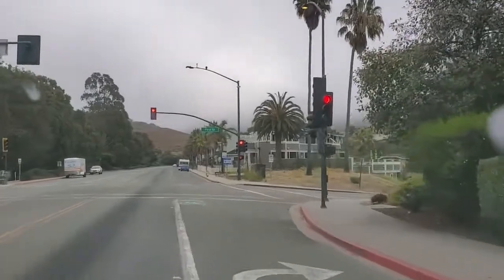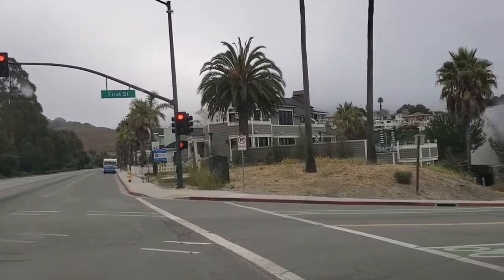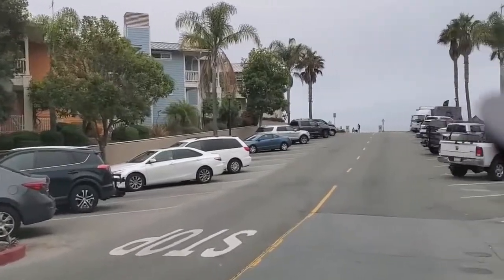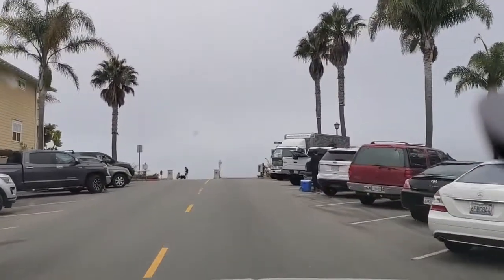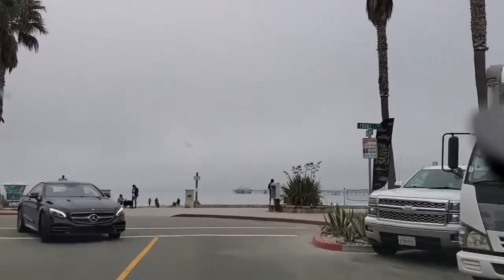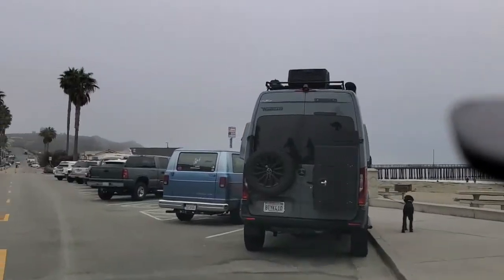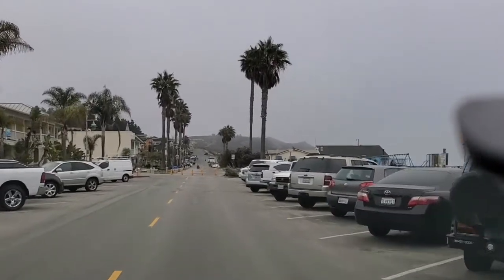So I'll quickly take you for a little drive through the town of Avila here. Pretty small little town, just one little street here and a few cross streets, and then there's the Shoreline Drive over here. It's a little park they put in here to my right, and just take a quick drive around the town so you can see what Avila's like. Another pier there. This one is accessible by the public.